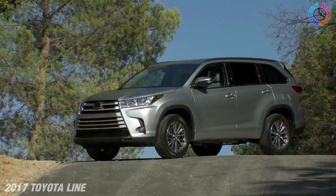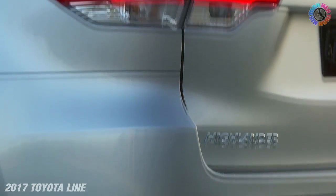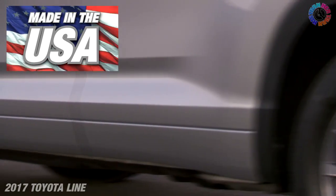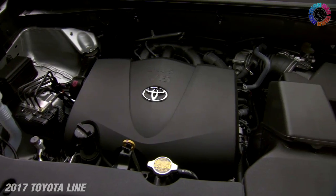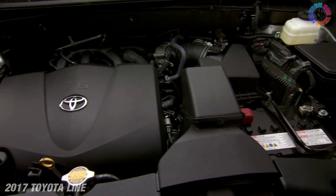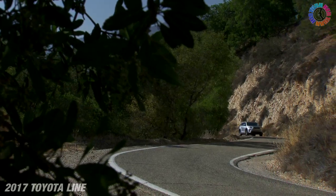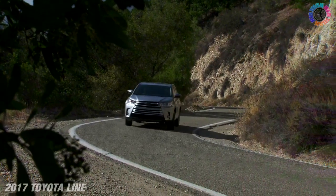Highlander. It's made in Princeton, Indiana, of course. U.S. made car. New engine for this with an 8-speed automatic transmission. They're making it in 3 new grades. They do an SE, a hybrid, an LE, an SLE, hybrid. But they're making the hybrid in a limited now.